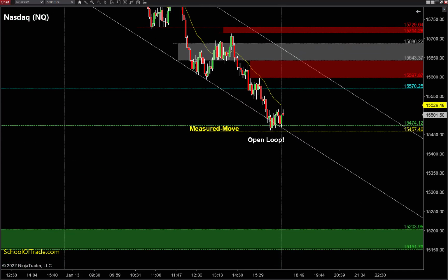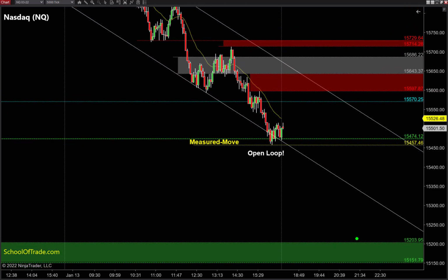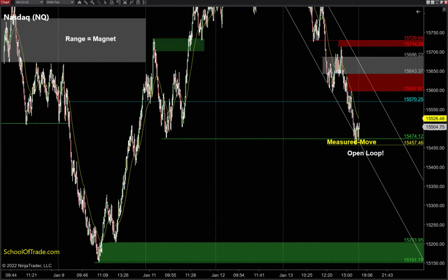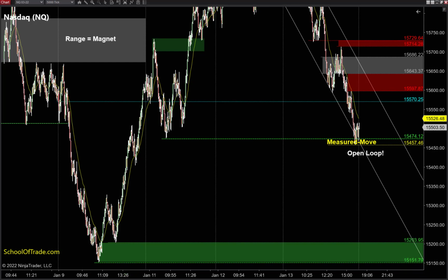And we've got 15,000, but more importantly, we got that big level down there, 15,150. That's that major low, right? This little guy right here is just a bit of an appetizer. That's the big low down there.